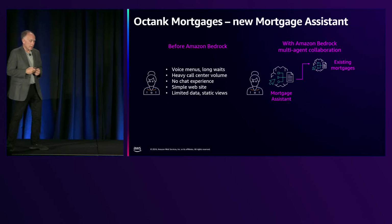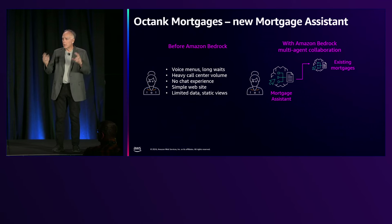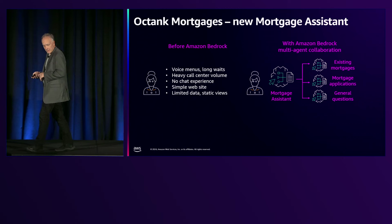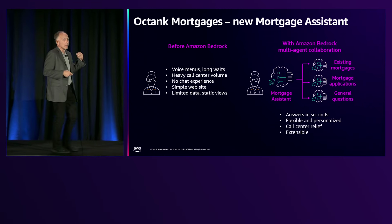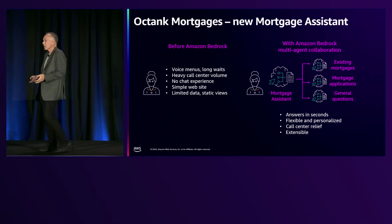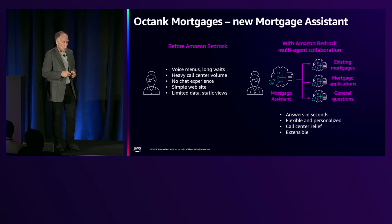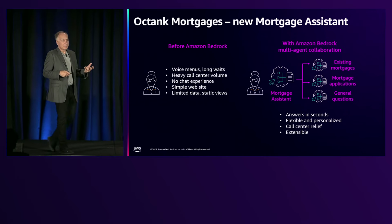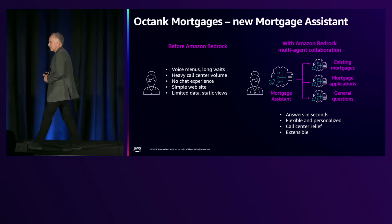With Bedrock, we're building a mortgage assistant that can handle 3 things. One is dealing with existing mortgages. The second one, dealing with the new mortgage application process. The third one, answering general questions. And with that in place, they're now able to get great answers with very little effort, a lot quicker. It's flexible, it's personalized, and you're getting relief for your call center as well. And it's extensible. If they decide to go into another business or another area, they can add another subagent and extend the conversation.